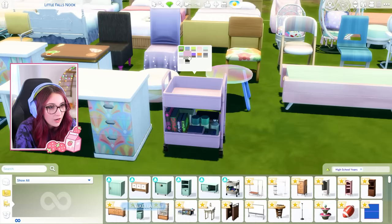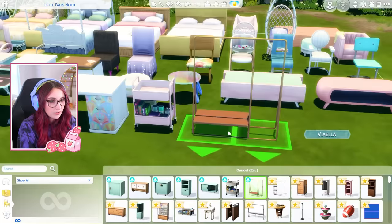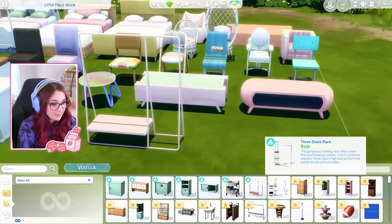I've been meaning to get one of these. I see all the TikTok girls putting their snacks in these. I wanna be you. Another clothing rack. Can you actually put your clothes on here? Cause that's sick. Another one. Oh, this is gonna be fun.